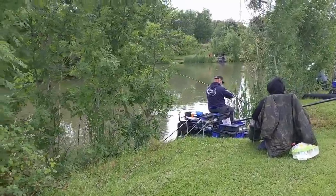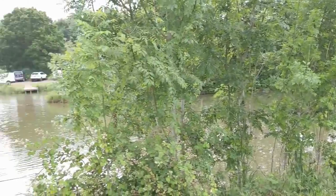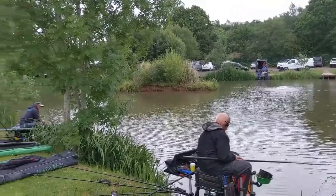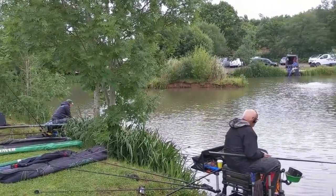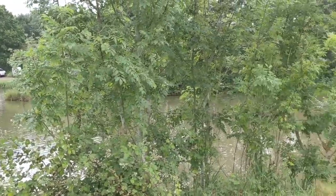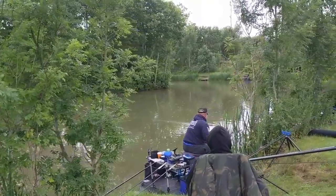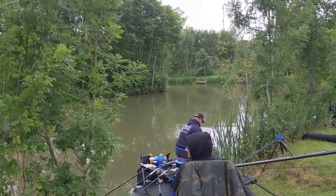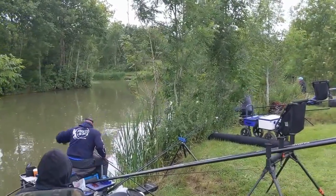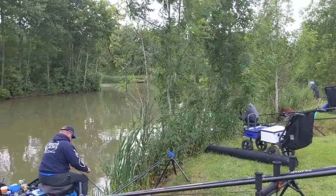Absolutely lovely pool this is. This side's a bit deeper than the rest of the pool. It was down to about 6, some places 7 foot, which lends itself brilliantly for a bit of margin fishing. And there's lots of fish topping on the point of the island, which is good to see. Around the other side and see what's happening.